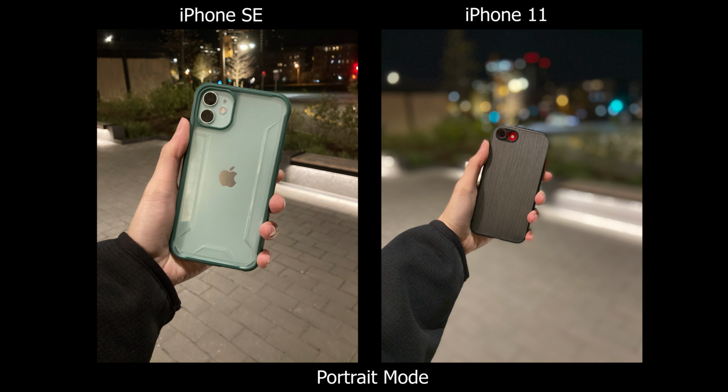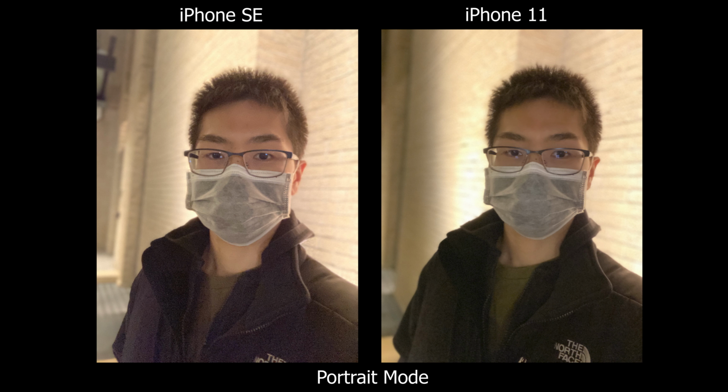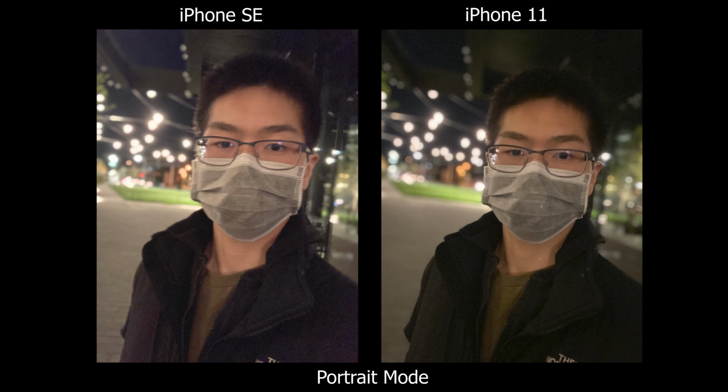Now the only way to get some sort of background blur on the SE is getting the object close enough, unless you're gonna use some third-party camera app. On the front-facing camera for low light, it's not that good on the SE. On my black sweater, you can tell that a lot of noise is happening, the artifacts are coming out, so it's just not as good.